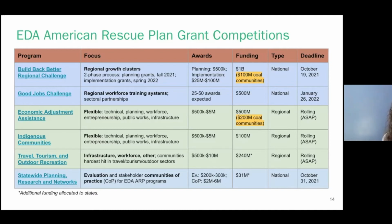Next, we have economic adjustment assistance, which will be familiar to anybody who's worked with EDA before. As they say, this is their most flexible funding mechanism. They can fund pretty much anything on that list that we looked at a couple of slides ago through this opportunity. And these grants are usually from about $500,000 to $5 million is what they're expecting through this. And they have a coal set aside of $200 million in this opportunity. So most folks in coal communities are going to be looking at this opportunity, economic adjustment assistance.